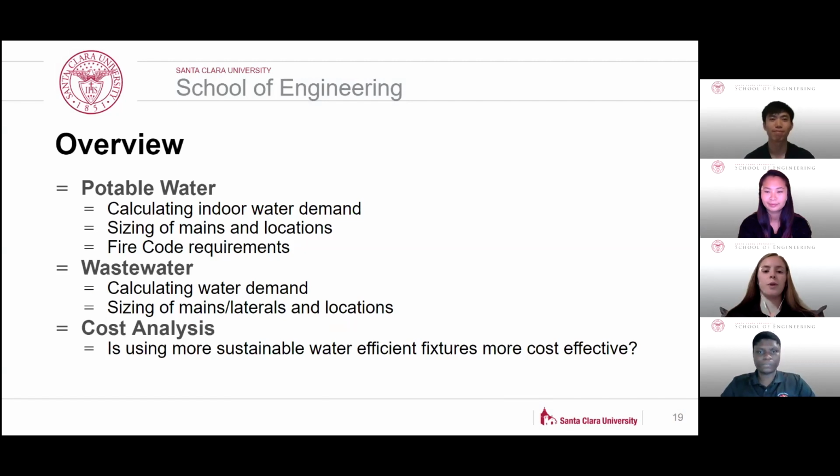For the potable water, we will be calculating the water demand using standard fixtures versus water efficient fixtures, sizing the mains and laterals, and locating the fire hydrants and laterals. For the wastewater, we will also be calculating the water demands and sizing and locating the mains. Finally, we will look into if using water efficient fixtures that reduce indoor water demand will reduce costs in the long run of the project and be as economically sustainable as it is environmentally.